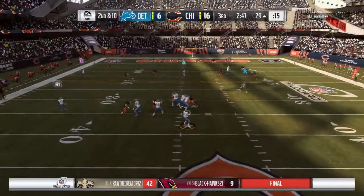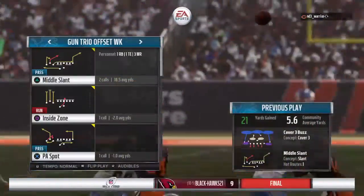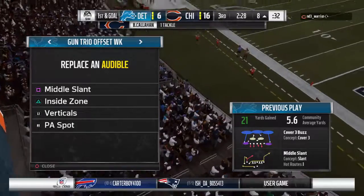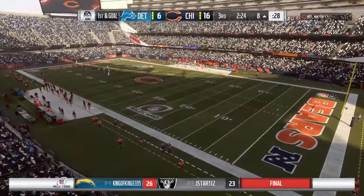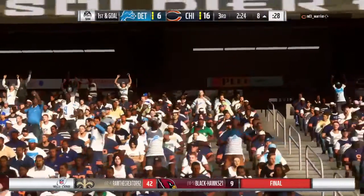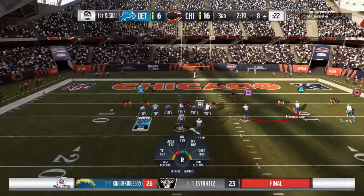2nd and 10, Stafford again. That is caught right at the 10-yard line. And he's brought down, but not before he reaches the 8-yard line. And a nice gain of 21 yards. First and goal, and they've got to be thinking a chance to get right back into this football game.